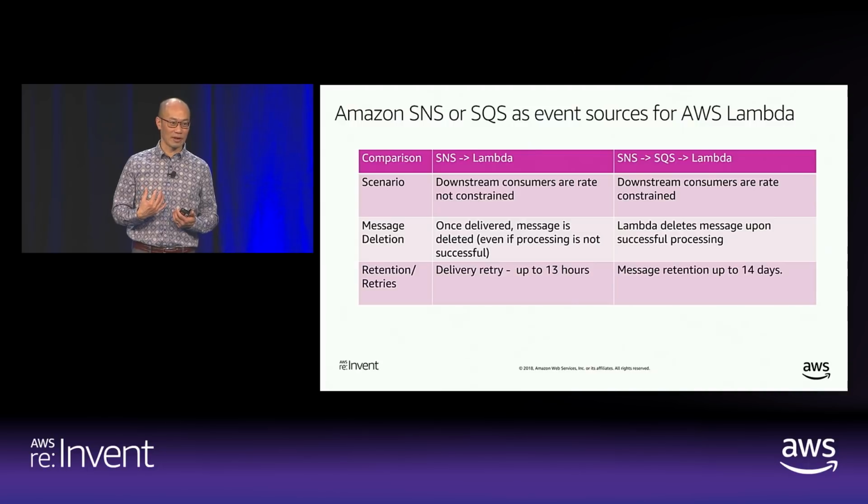And then in terms of retries, in the case of SNS delivery to Lambda, if the Lambda function's not there, it will keep trying for up to 13 hours. But in most cases that never really happens, because usually the Lambda function's there. So that's very rare, but it's something you should be aware of. In the case of SQS, we have the option to store that message for up to 14 days before it's removed.